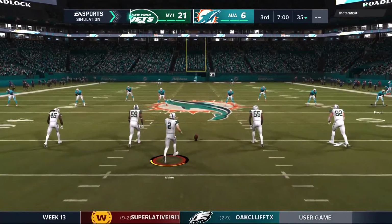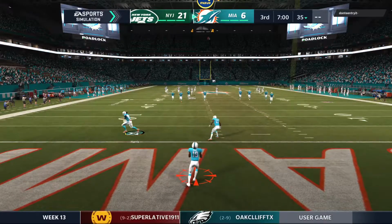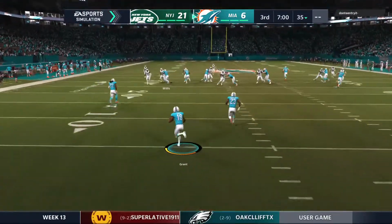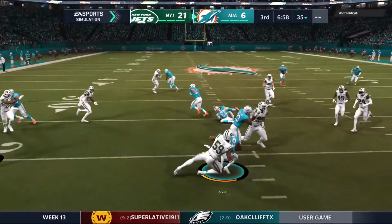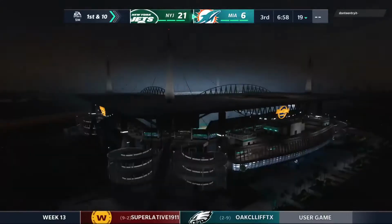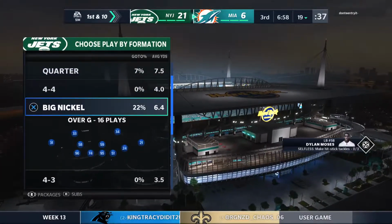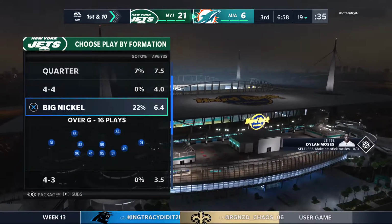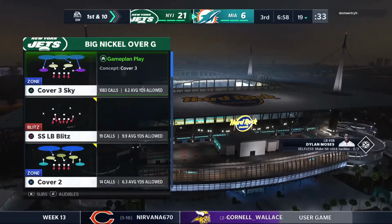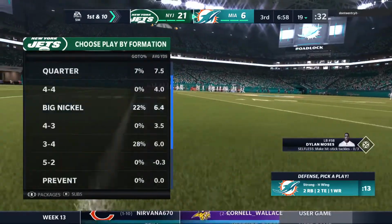The Dolphins down on the scoreboard, but they'll have it first as we get going in this 3rd quarter. Fields it in the middle of the end zone. And only able to get this to the 19, so probably should have opted for the touchback. Over 1st and 10 at their own 19-yard line.